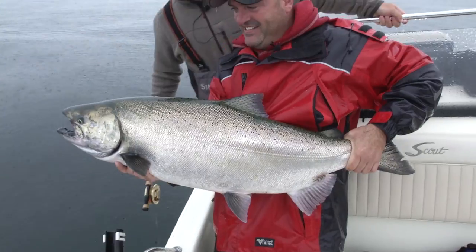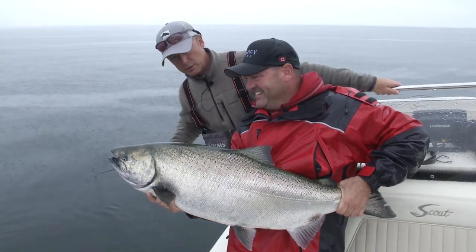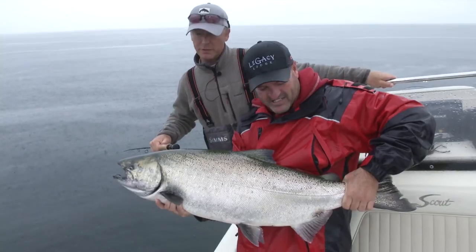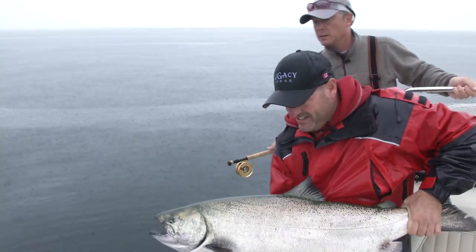There we go. You get the chance to come up to Rivers Inlet. It's a beautiful, majestic wild fish that has to be released, or should be, in the 40s. Look how deep the back is. Point that huge fish to the camera and show the deepness of the back. That's huge. Yeah, a 40. 40 pounds. Let's let that beauty go.